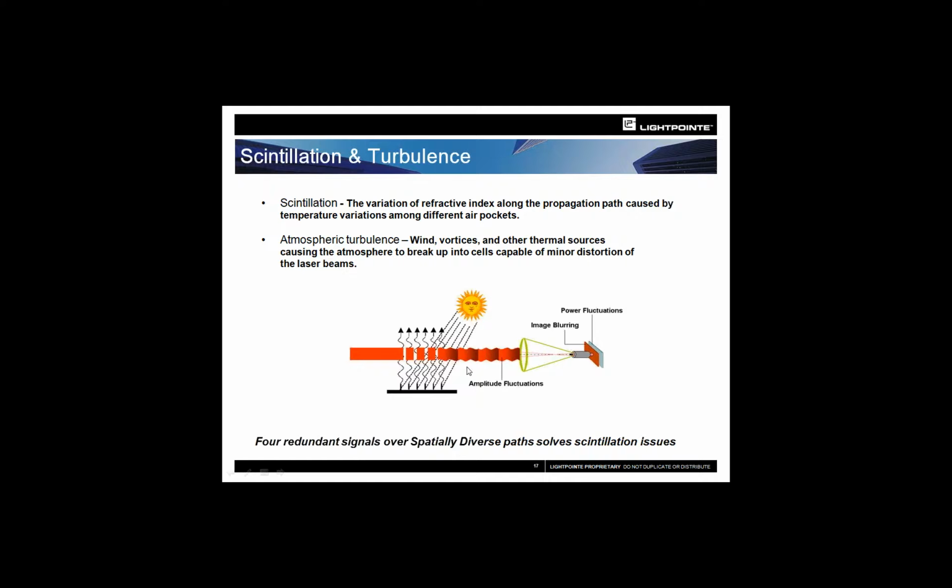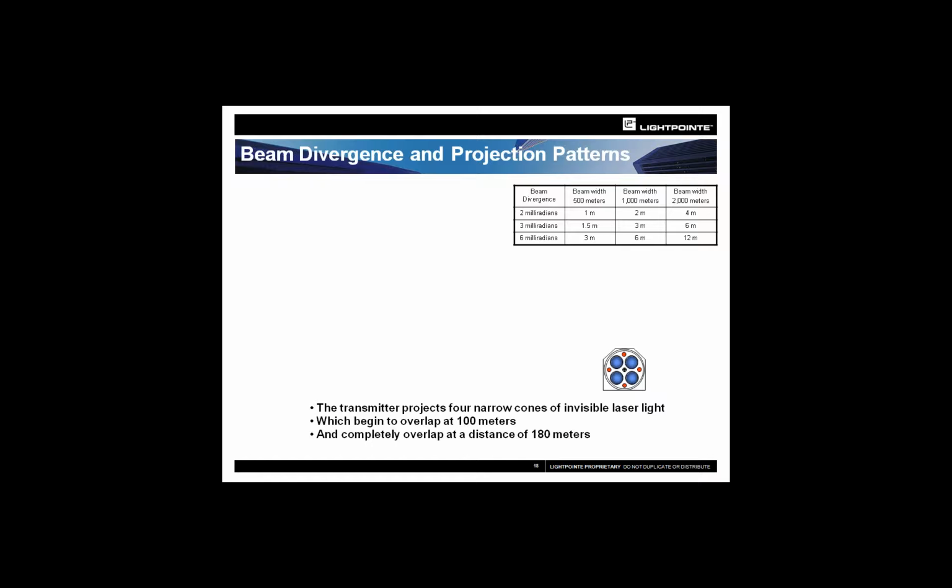Spatial diversity is important when it comes to issues like scintillation. We've all looked across a hot roof and seen the heat rising from it. That may potentially corrupt a single beam system's light source pointed across it. With the Strata Series, because you have your signals going at different elevations, your signal gets through to the other side.